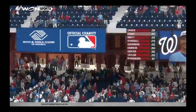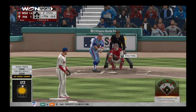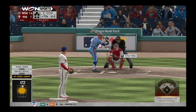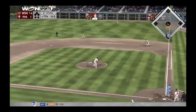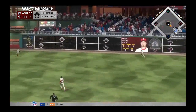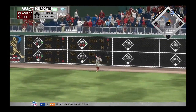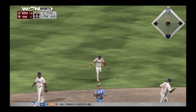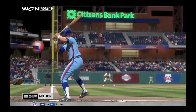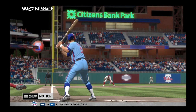Where did this ball land? This ball looked like it almost hit the second deck. It did not, but it was aiming. And the Expos have just about put this game away. Brett lines one to right. That ball is carrying, and that's going to be off the scoreboard. Wow. Well, the Phillies tonight decided not to wake up, which is a shock.